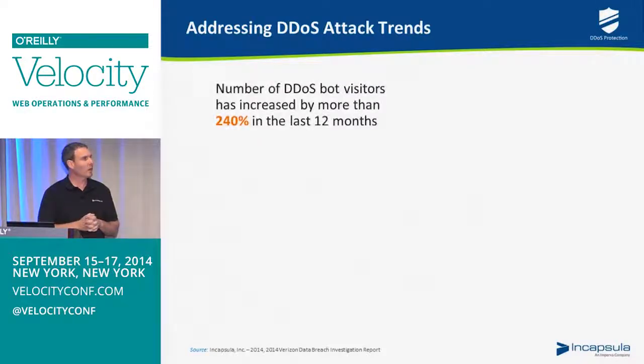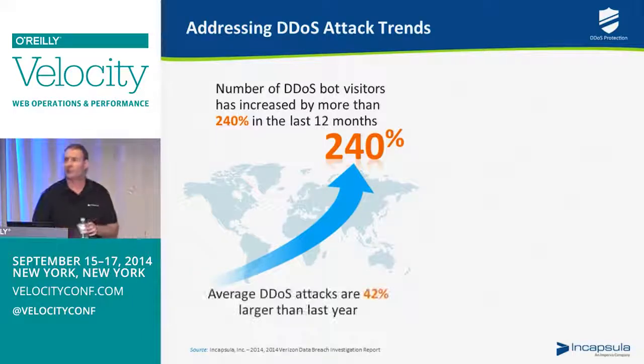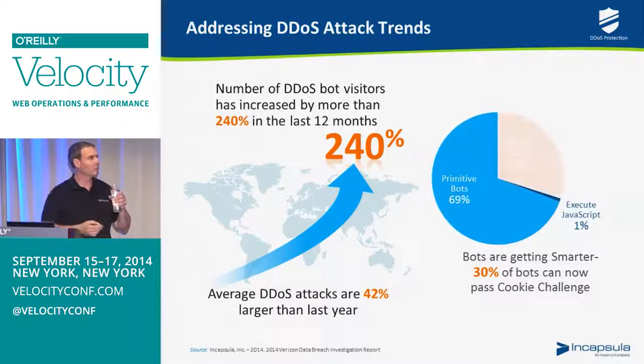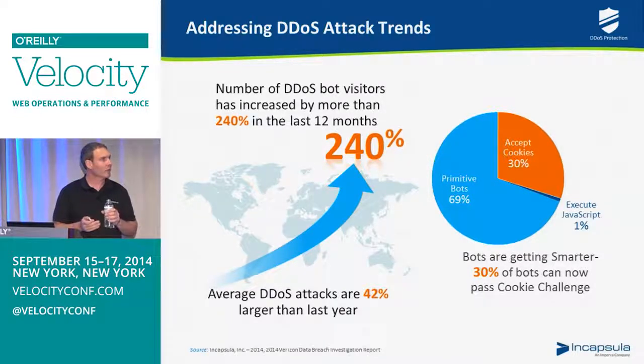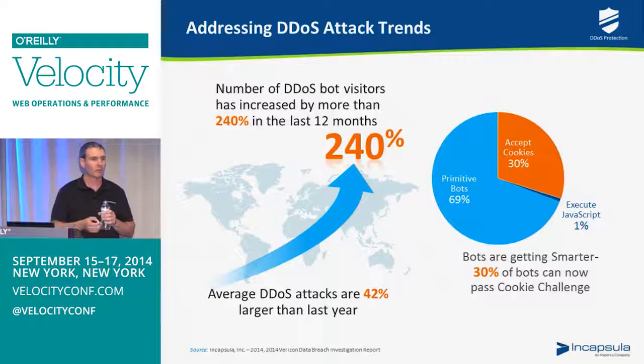The other thing that makes a lot more sense to deal with from the cloud is dealing with DDoS, distributed denial of service attacks. This is some research that we published at the beginning of the second quarter of this year. There's a 240% increase in the number of bots or zombies that were essentially used in DDoS attacks over the last year.